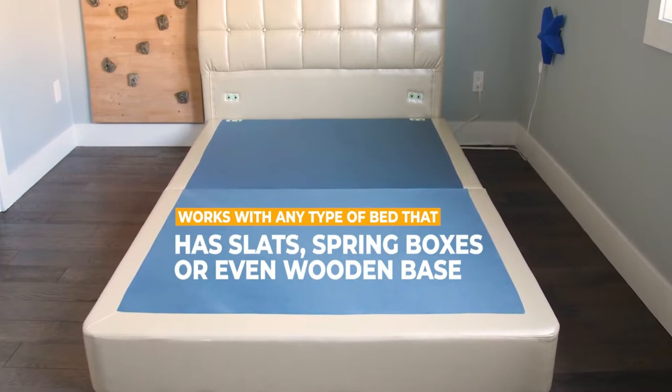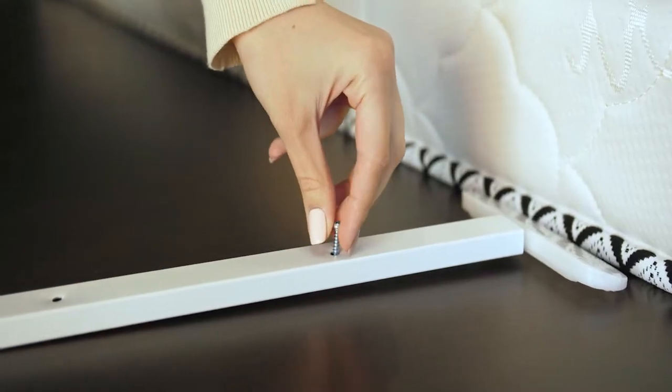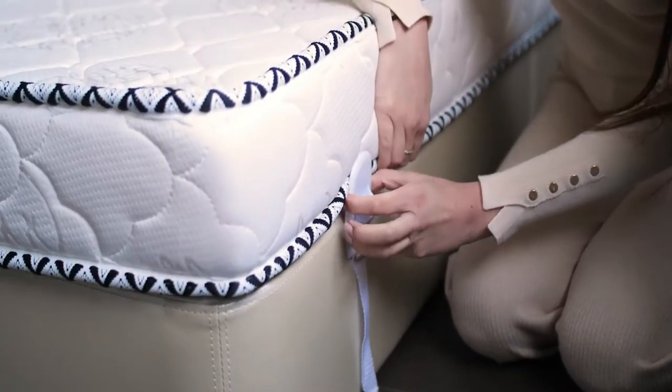Reviews. Crafted from breathable and non-toxic mesh, this bed rail combines safety with convenience. Weighing just 6 pounds, it is easy to handle and can be effortlessly cleaned with a damp cloth, ensuring a hygienic sleep environment for little ones.